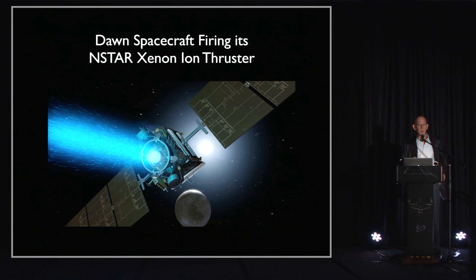This way, they don't have to take their energy supply with them. They take the energy from the sun, so it ends up being more efficient in that sense. But they still need fuel. Approximately half of the spacecraft weight is xenon. The spacecraft weighs 1.2 tons, and the xenon is about half a ton they have to take with them.